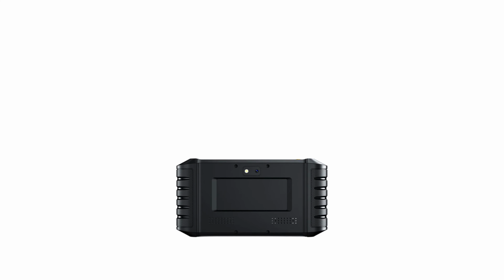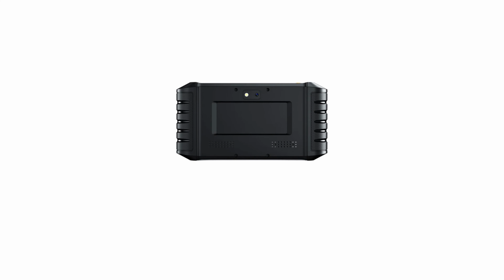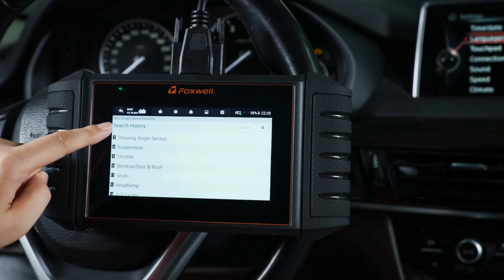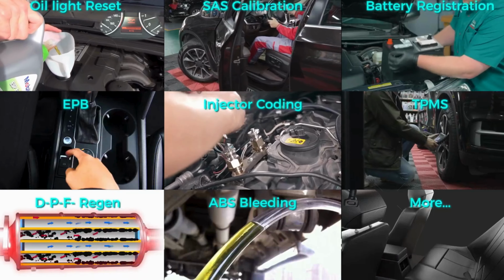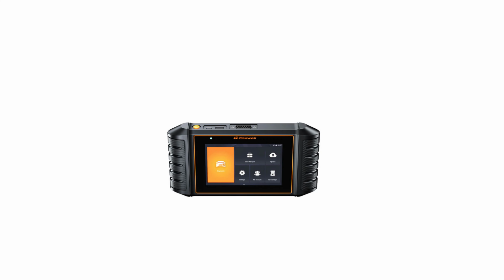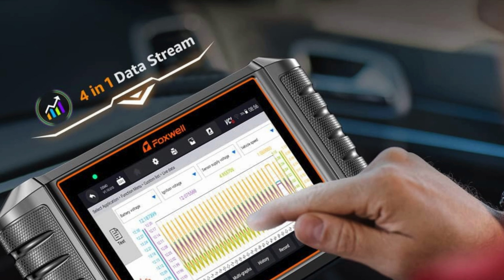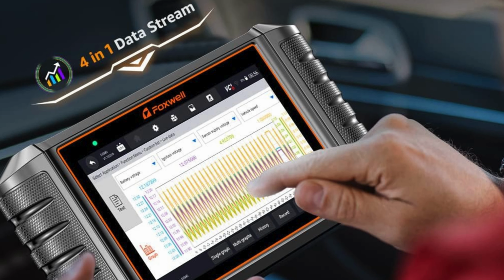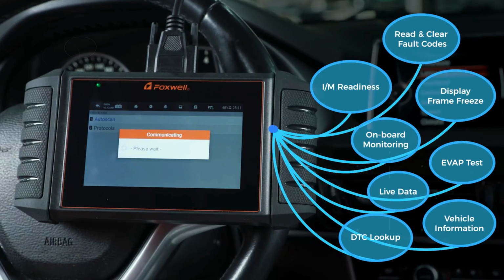The FOXWELL NT710 allows for comprehensive diagnostics, providing OE-level access to all available electronic control models, from engine and ABS to HVAC and transmission systems. Its bidirectional control offers active testing for components such as doors, windows, and lights, simplifying the process of identifying potential issues. Additionally, the tool excels in maintenance service resets, making tasks like oil light resets and ECU coding a breeze.